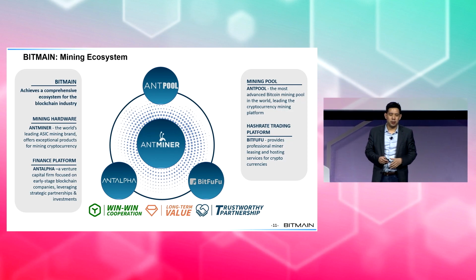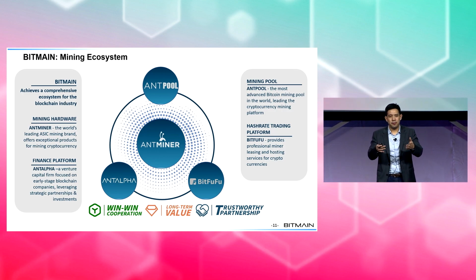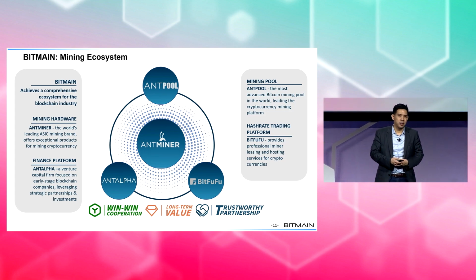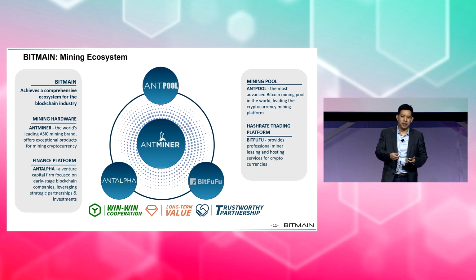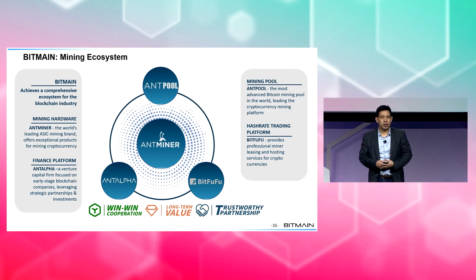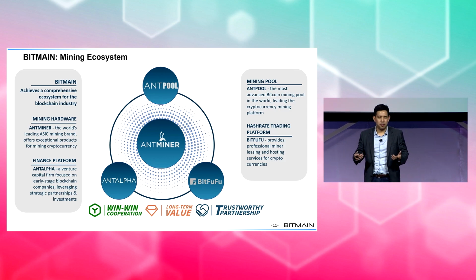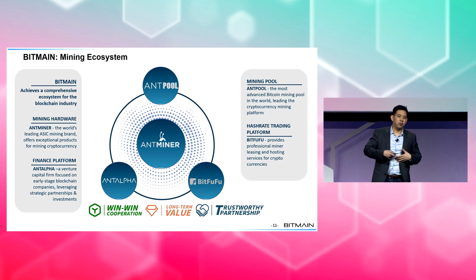So I think to round it up, our strategic partners: we have Antminer at the core, which of course provides the machines for the blockchain industry, and then we have Ant Alpha that offers financial services, Antpool for the mining pools, and BitFuFu for hash rate hosting. So basically, what our company has built so far is a full-scale ecosystem for miners. If you're just getting into mining, you have the option to buy Antminer products, or you could reach out to BitFuFu. Then we integrate by providing mining pool services, and once you want to grow your business, we can also help by providing electricity financing and miner financing through Ant Alpha. As you can see from the slide, one of the key motives for our company is win-win cooperation, long-term value, and a trustworthy partnership. You partner with us, and we'd be happy to grow together.